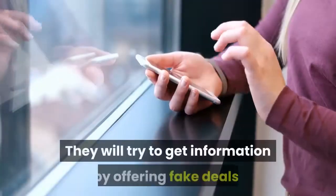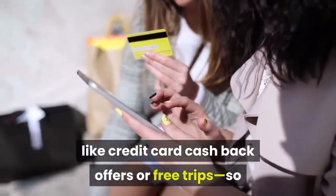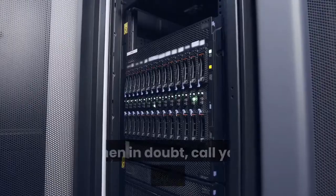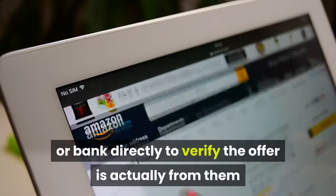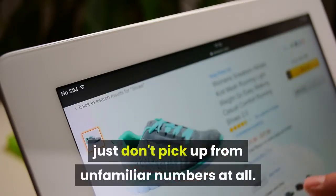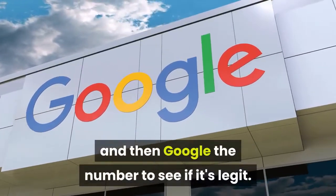They will try to get information by offering fake deals, like credit card cashback offers or free trips, so if you ever get a phone call about a deal that sounds too good to be true, that's because it is. When in doubt, call your credit card provider or bank directly to verify the offer is actually from them before revealing any information about yourself, or better yet, just don't pick up from unfamiliar numbers at all. Instead, wait until they've left a message and then Google the number to see if it's legit.